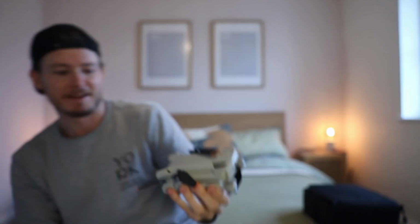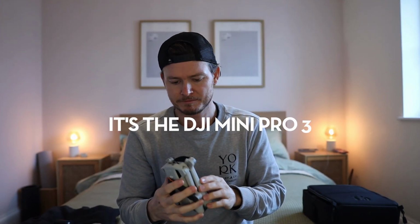It is the DJI Mavic Mini. DJI Mini Pro. But it's amazing. It's basically everything I need. It's lightweight, it flies well, it shoots really well. I don't know the specs of everything because I'm not that much of a camera nerd. If it does the job, I'll use it. But this has been great.